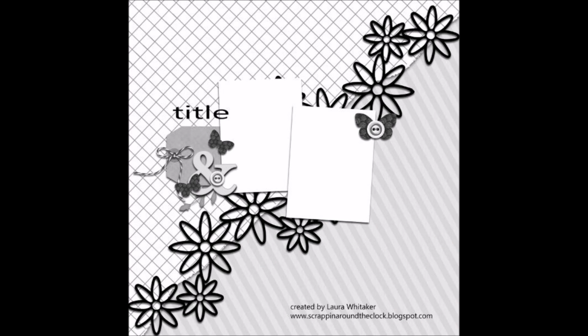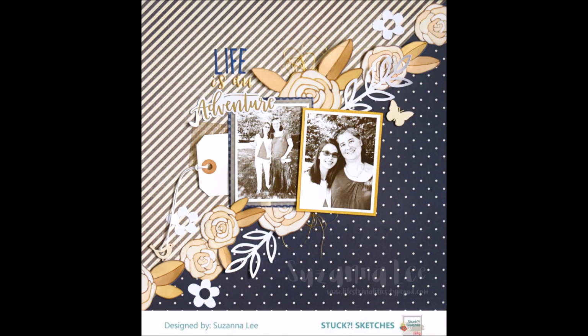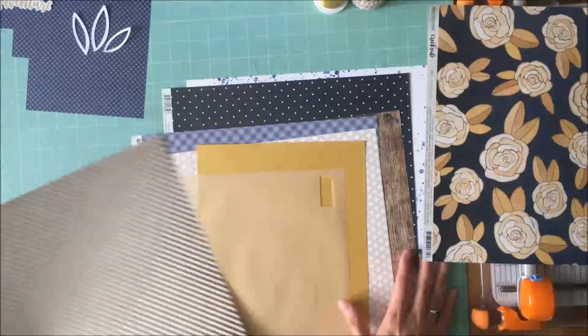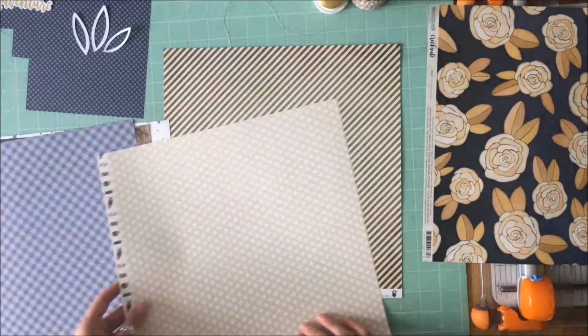This is this month's August 15th sketch, and this is the layout that I created based on that sketch. This has got to be one of my favorite layouts that I've created, and I am so grateful to Laura for creating such an awesome sketch that resulted in that. So that flower from One Canoe Two, or Flowers, is the inspiration for this page.